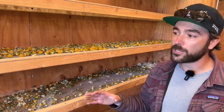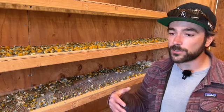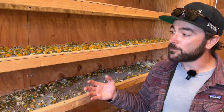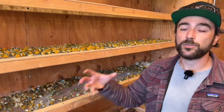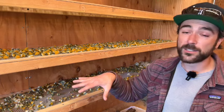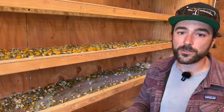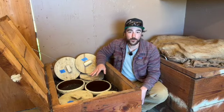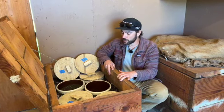One of the goals of biodynamics is to really reduce those off-farm inputs, and so that can be fertilizers, that can be seeds, that can be any sort of input for the farm. We're really trying to generate fertility from within the farm, and a couple of ways that we do that is by saving seeds and by growing our own biodynamic preps right here on the farm. We're also storing all of our biodynamic preparations here in the fertility barn, here in these preparation storage boxes.